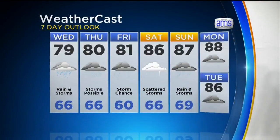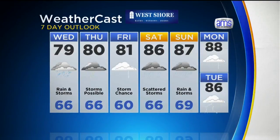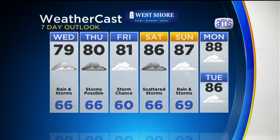Here's your 7-day outlook. We'll keep temperatures right around that 80-degree mark. Lots of storm chances over the next 7 days. In fact, 7 days, 7 chances for some rain, maybe even a possible storm or 2. Notice also the weekend, starting on Saturday, temperatures get a little bit of a bump, with highs into the mid to upper 80s starting on Saturday.